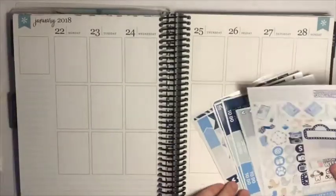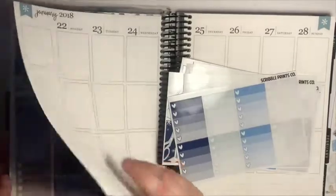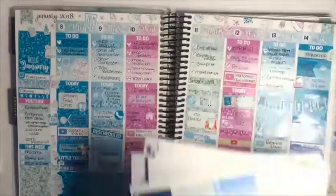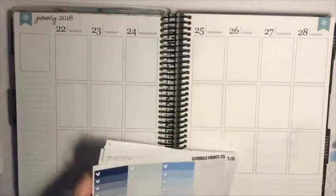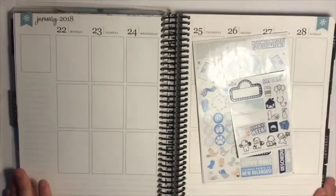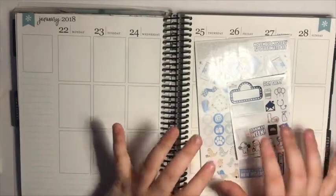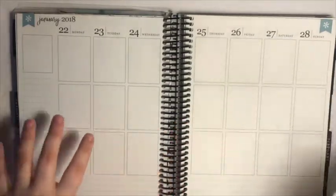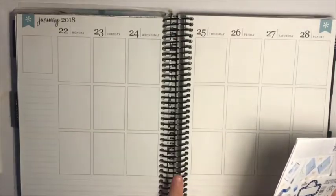Hold on, let me grab the ombres. So these colors, these blues, my entire January, everything except for my New Year's spread, is all about these shades of blue. I didn't have a different kit for this week because I couldn't figure out what I wanted to do. So I decided that even though what's happening in the kit has nothing to do with what's happening in my week, it's okay to use it.